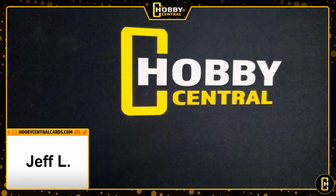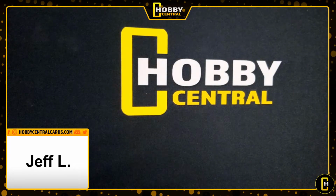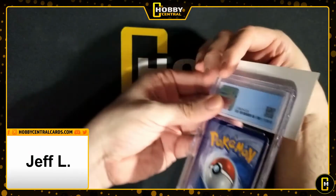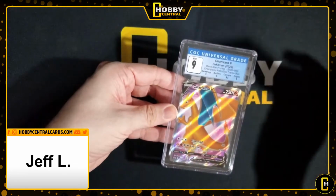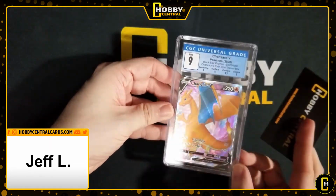Next up, we have Jeff L's cards. He sent in 4 cards. But there is one thing interesting about one of these cards we'll show at the end. So first up, we have a Charizard V. Spoiler, all of Jeff's cards are Charizard Vs. And it got a 9. 3 9s and a 9.5 in corner, so pretty solid 9.